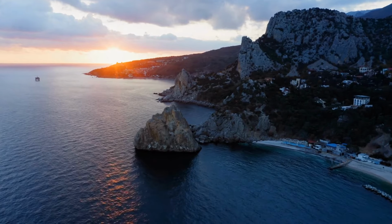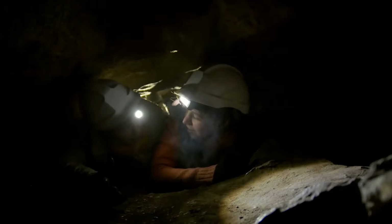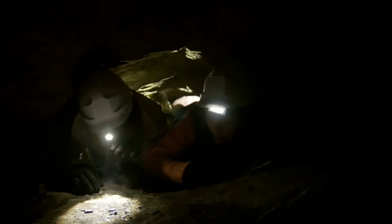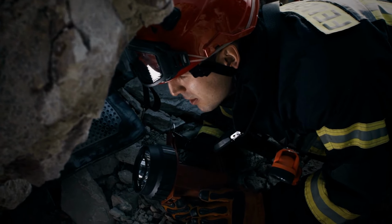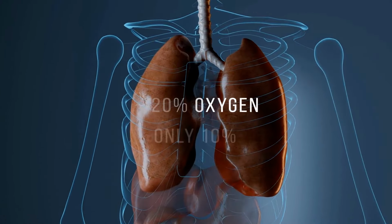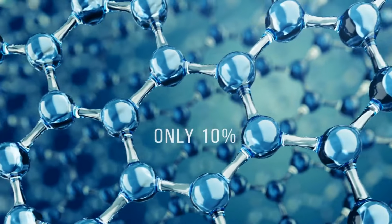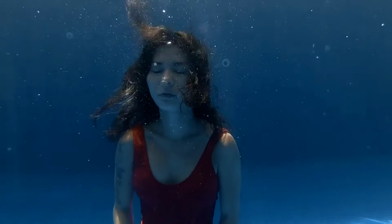We're going to the southeast of Romania, near the Black Sea. Here, on a desolate wide plain, you can find a hole. This is a tunnel leading deep underground. The air inside the cave has high levels of hydrogen sulfide and carbon dioxide. Under normal conditions, the air we breathe contains around 20% oxygen, but it's only 10% here. You won't be able to breathe freely without an oxygen tank. The water and air here are poisoned.